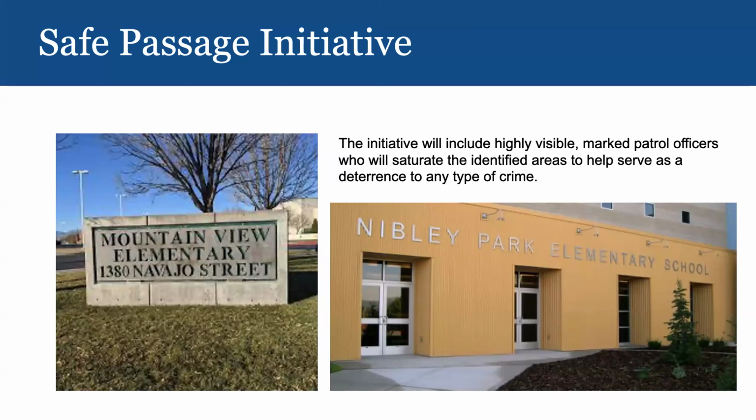The initiative will include highly visible marked patrol officers who will saturate the identified areas to help serve as a deterrence to any type of crime. The increased patrols continue for this week and will include traffic education and enforcement, bike and walking patrol, and highly visible police presence throughout the neighborhoods near the schools. Officers from the police department's Liberty Bike, Central and Pioneer Bike Squads, Motor Squad, and school resource officers will be participating in this week-long event.